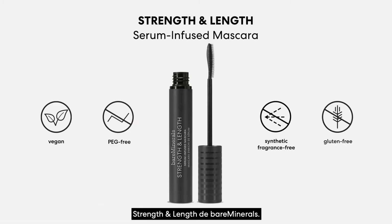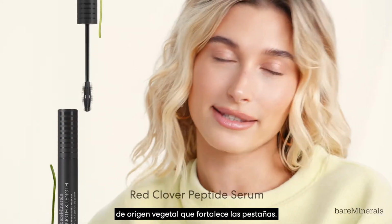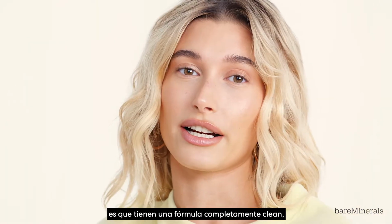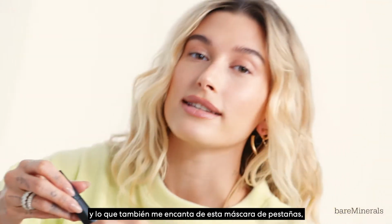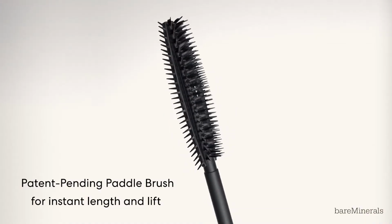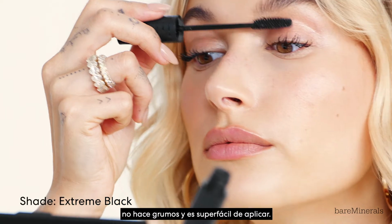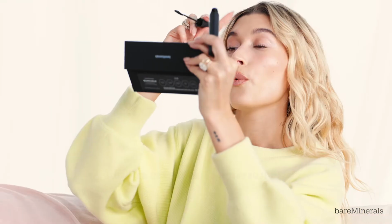Strength and Length Mascara. What's cool about this mascara is that it has a lash-enhancing, plant-based serum in it. Something I really like about all Bare Minerals products is that they're completely clean. What's also nice about this mascara, and I'm just gonna put some on because I haven't done my mascara yet today, is that it has this cool paddle brush. Very good for application. Doesn't feel like it gets clumpy at all. It's super easy to apply.